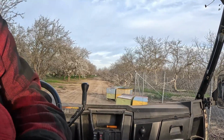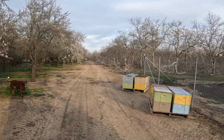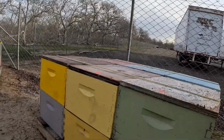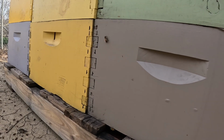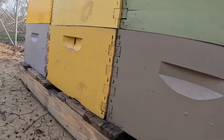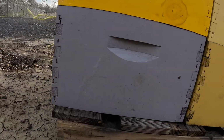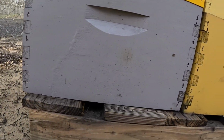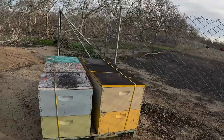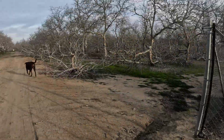Okay, we'll stop here and take a look at these bees. There's a few flying around, but it's not like it's going to be on a 60-degree day. You can see there's a little activity. Like to see a lot more than that. But like I said, we'll take what we can get. It's supposed to warm up a little bit the next couple of days. So we'll see how it goes.